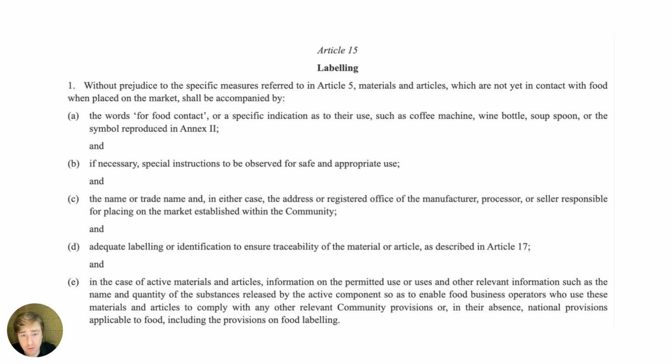Let's look at what the framework regulation has to say about labeling. This is Article 15 from the European Commission website. What's interesting here is that it mentions the words "for food contact" or a symbol, which you can find in Annex 2. I'm not going to go into that much detail today. But if it's not obvious that this is a food contact material, you wouldn't need that on a fork, for example. But just to give you an idea, it may not always be obvious when it comes to certain kitchen appliances and so on.